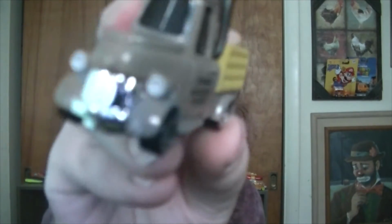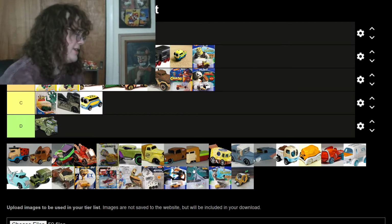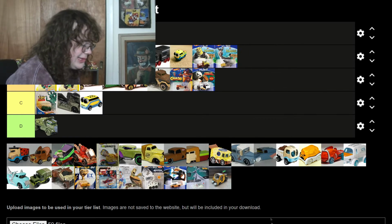And then I proceeded to find out that there's actually a donkey one, and it's got waffles. This car is so silly. It's so skinny. It's so teeny tiny. It does slip and slide a little bit on the track, which doesn't help it, but that's okay. This is another easy A tier for me. It's close to S, but there's just something missing, and I don't really know what.